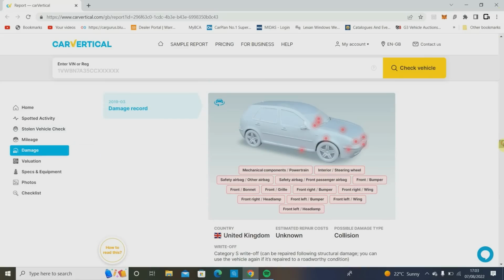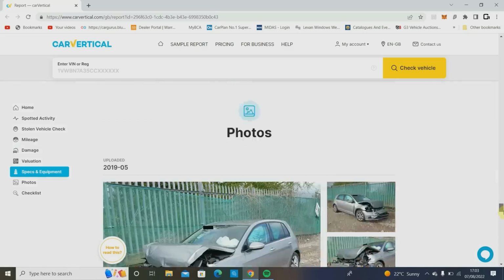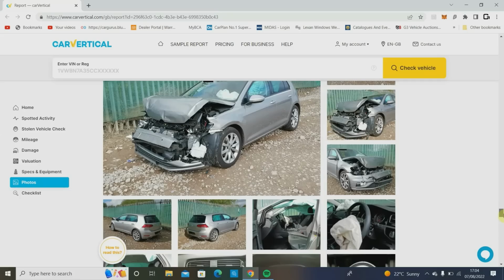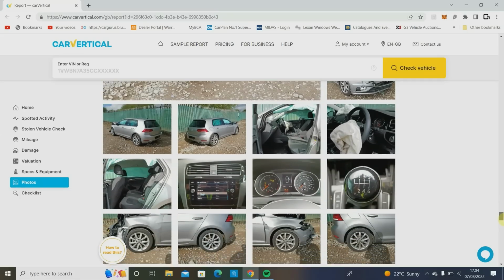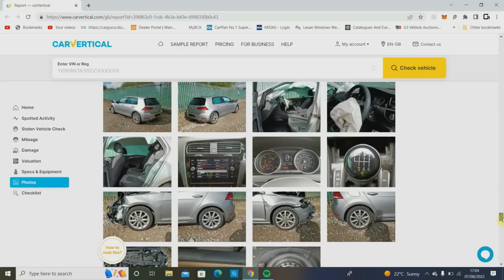Here it shows us the vehicle was a Category S write-off and notes all the areas of the vehicle that were damaged. But not only that, it's managed to find some images for the accident as well. Here you go, photos of how large an impact that was. You imagine buying that vehicle without knowing that, or perhaps even going to see it knowing it's a Cat S, but you've been told it just needed a front bumper and a headlight.